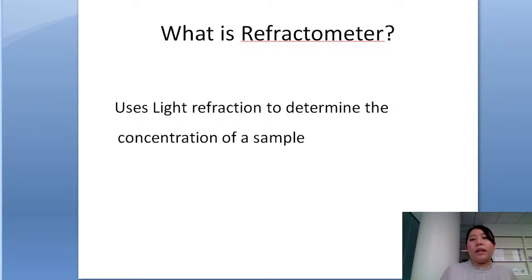So as I said, in order to know the quality of colostrum, a Brix refractometer is used. For people who don't know what a refractometer is, a refractometer uses light refraction to determine the concentration of a sample. By putting a sample on the sample stage, the light refracts and gives the concentration of the sample.